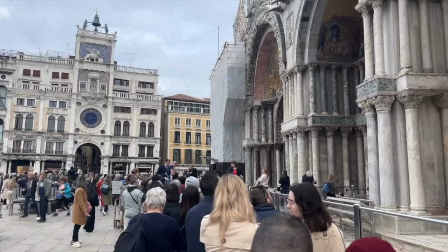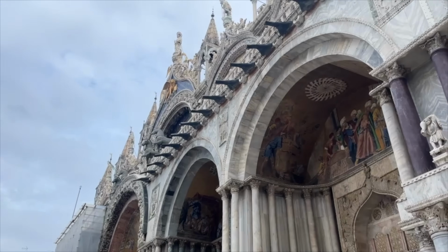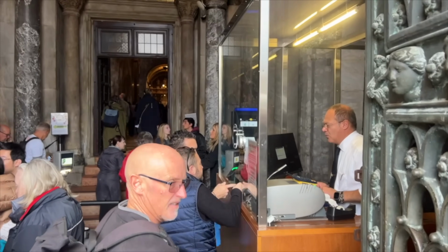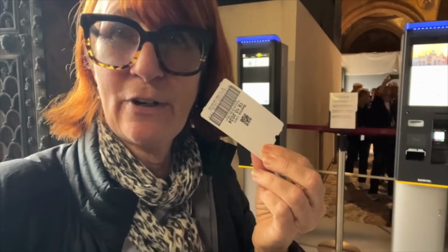So here we are in the lineup for the Basilica. I've never been in this. All the times I've been to Venice, I've never been inside. So you get your ticket here. Entry ticket is €3.